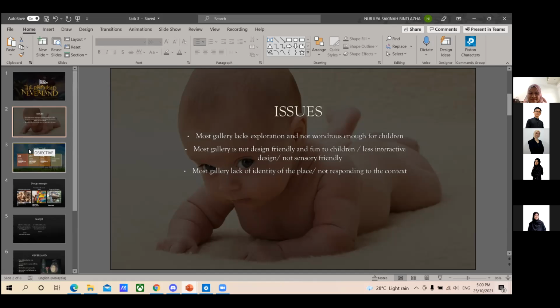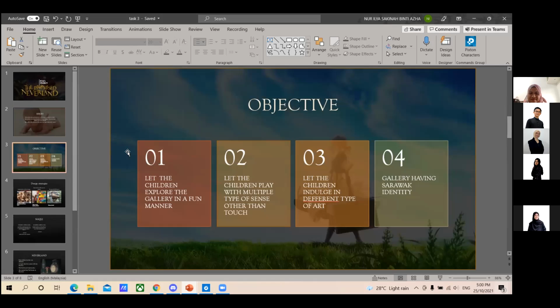And the third one is that most galleries lack the identity of the place or do not respond to the context. So the objective is to let the children explore the gallery in a fun manner. Secondly, to let the children play with multiple types of senses other than touch, multisensory. The third is for the children to indulge in different types of art. And the fourth is for the gallery to have a Sarawak identity.